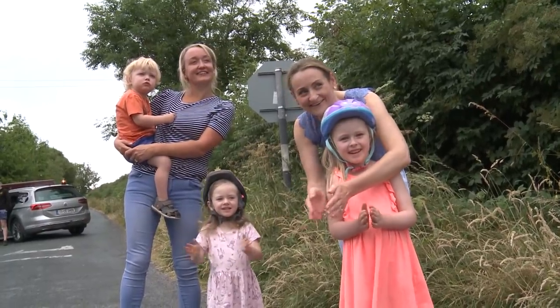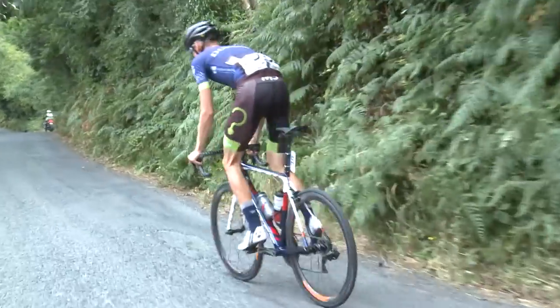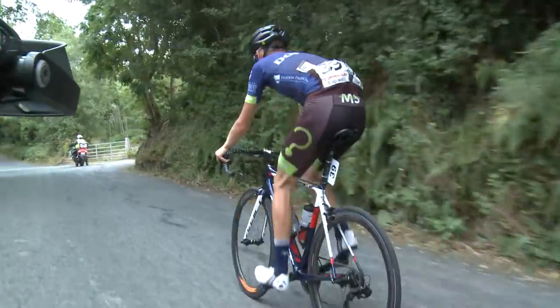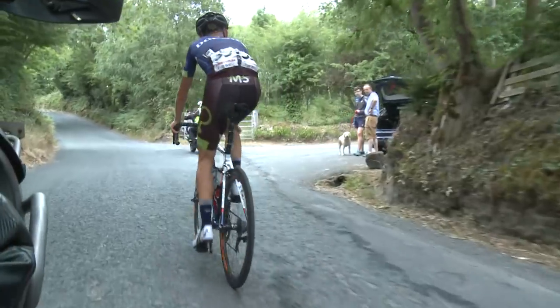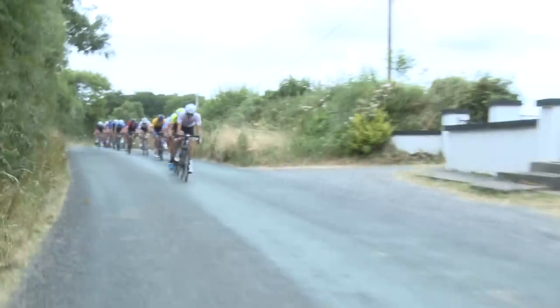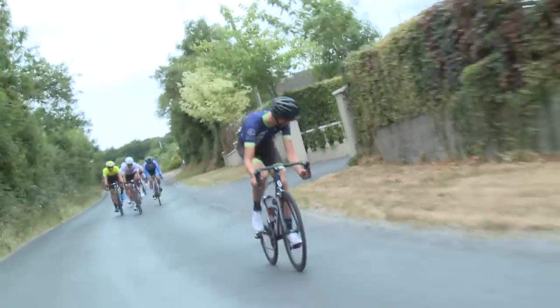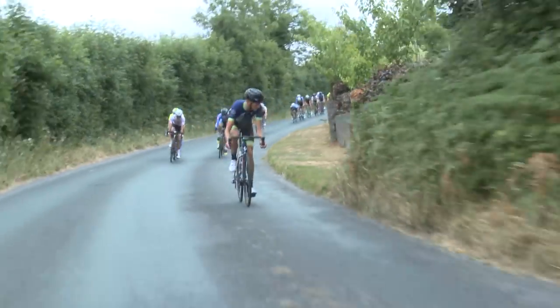And more support. Great support indeed. Great to see young and old alike at the side of the road, looking around once more. And remember, any opportunity looking around, he's simply losing time here. But he's on an ascent. And the Lux Sideshow Riders and Holowesco perhaps combining to reel in any potential attackers.